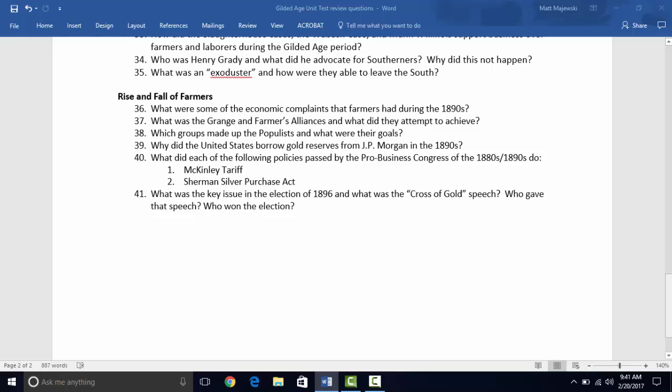All right. They want to see postal savings banks. They want to see the post office provide banking functions. They wanted to see a sub-treasury plan where our Treasury Department would give them loans so that they didn't have to go to banks.